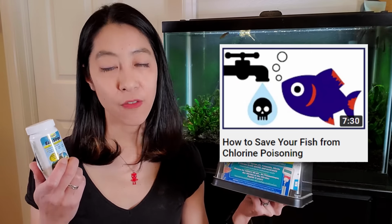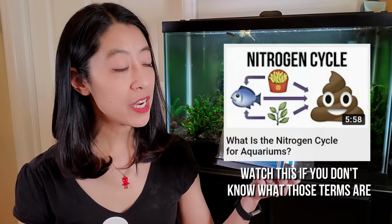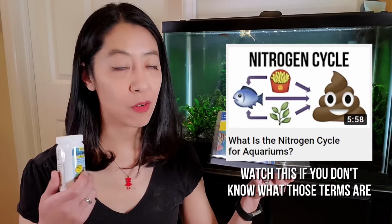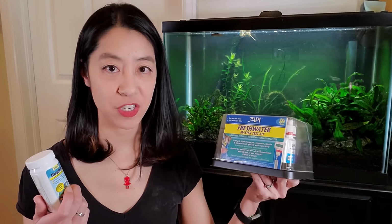I have definitely forgotten to add dechlorinator in the water before. As well as ammonia, nitrite, and nitrates, all water quality parameters that we need to take a look at and could really seriously affect our fish.